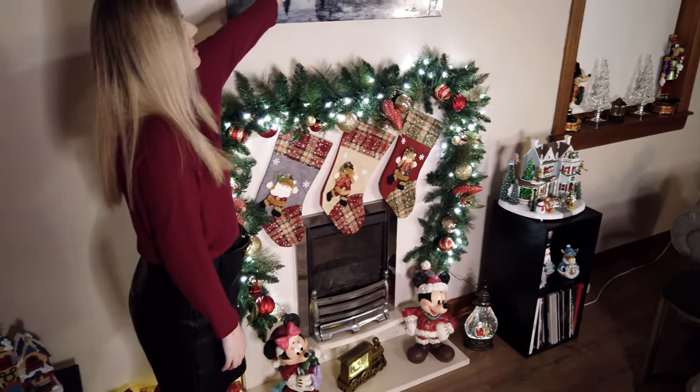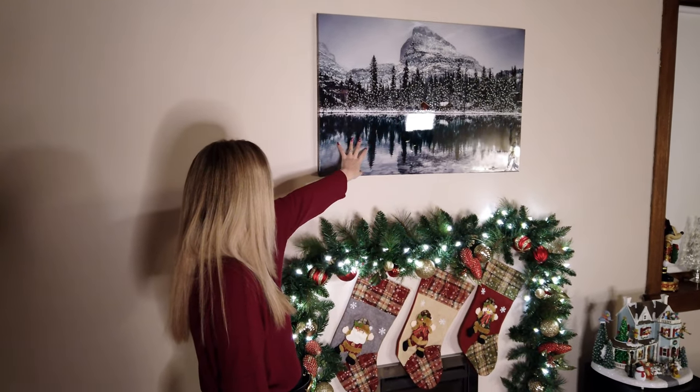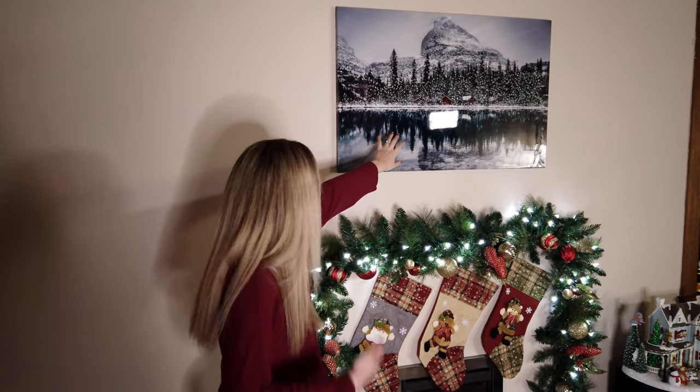Now, this beauty from The Range, very cheap. Probably feels a bit cheap, but it's pretty. Come and have a look.